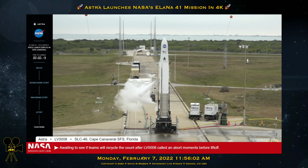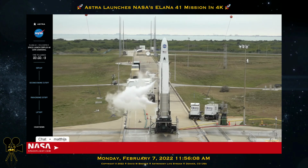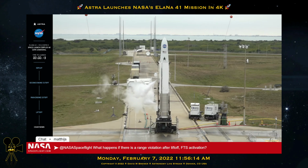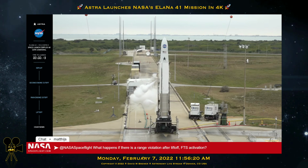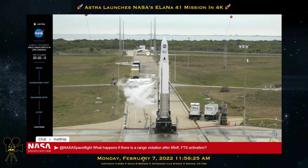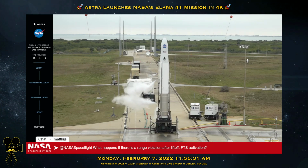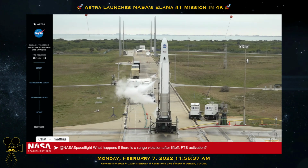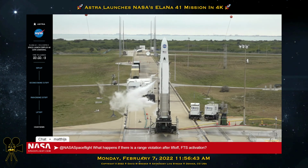The next question, someone is asking, what happens if there's a range violation after liftoff? Does that warrant an FTS activation? Right, so if there is an issue after liftoff, we do have a flight safety system, or FTS, flight termination system, that is on board the vehicle. And so the FTS system would be activated if, for example, the vehicle is drifting off course, and would ensure that we stay in the safe area. We make sure that the keep out zones are clear before we launch, to make sure that everyone on the ground, in the air, is as far away from the rocket as they need to be.